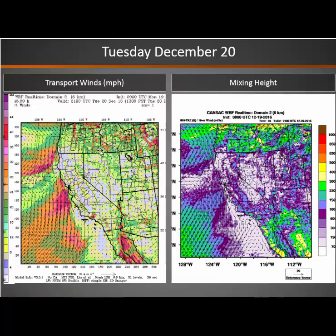We can see that transport winds get a little stronger across parts of Nevada and into the higher terrain of Utah, and are quite strong across portions of Idaho. Mixing heights also good in Idaho, so for burning conditions, air quality in the mountainous terrain in southern and central Idaho should be okay, but once you get into Nevada and Utah, the inversions will be quite long lasting.